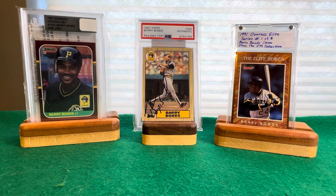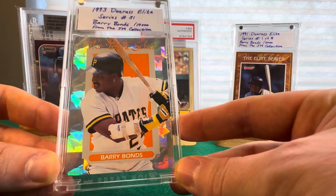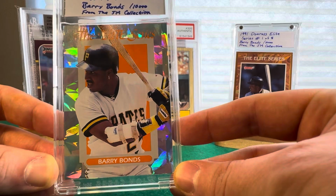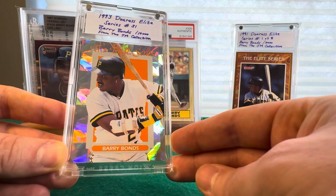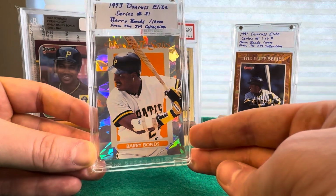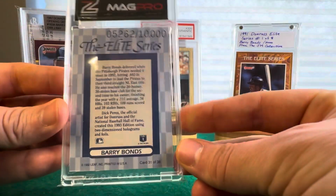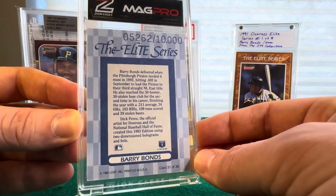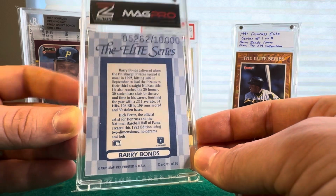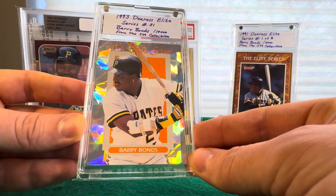Although in my opinion, and I think Iconic Al shares this opinion, peak Elite would be this '93 Donruss Elite with a cracked ice. This is one of the first ones, still numbered to 10,000. And this beautiful cracked ice shine is just a riot of color. Man, the world was not ready for this amount of shine, I tell you what. I do love the stark difference between the very plain two-tone back of these cards versus the beautiful front that just pops out at you.